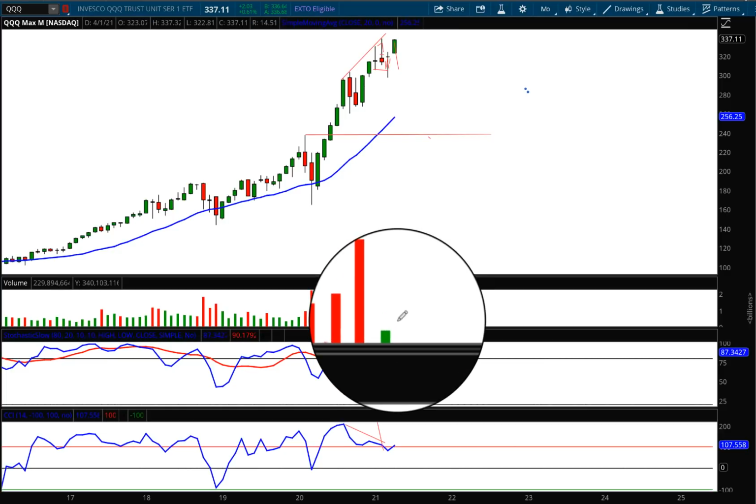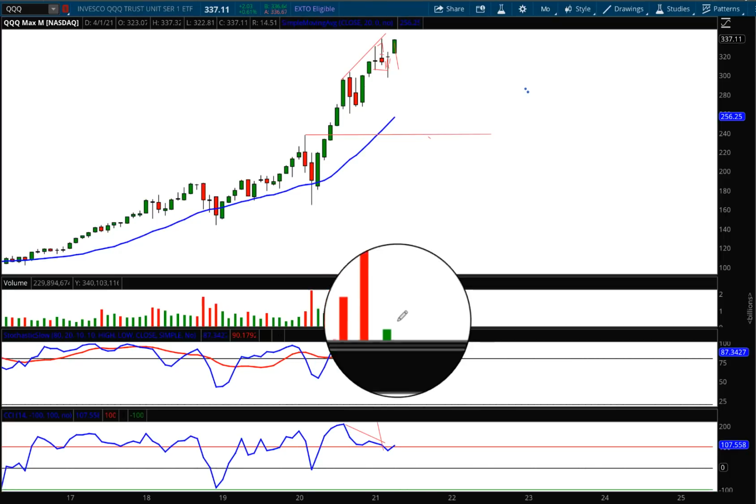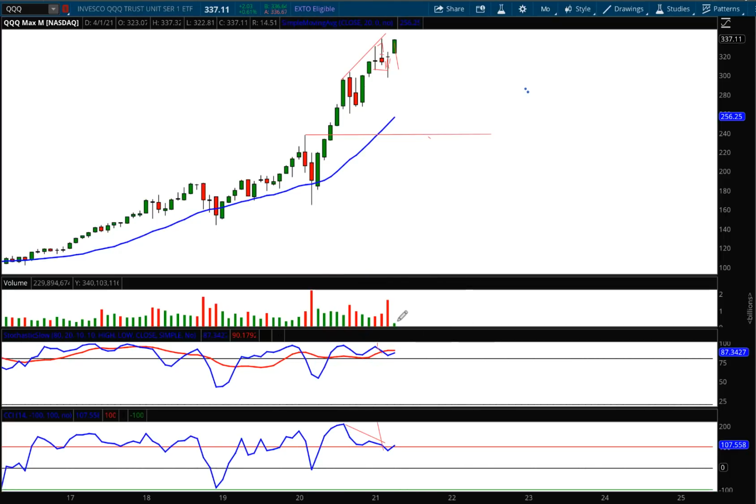Can you see that volume right there? That's almost pitiful. That is one of the lowest volume bars we've had in many years, in fact 20 years. And if it keeps up like this, we're not even going to make it a quarter of the way up from the volume last month. And that is very bearish. So keep an eye on the Qs. Make sure you put your stops below some key support levels. Watch these market reports week after week.